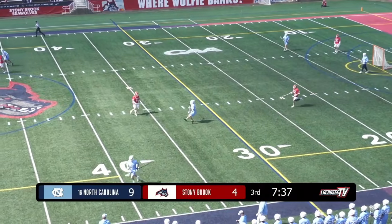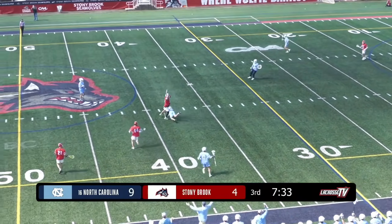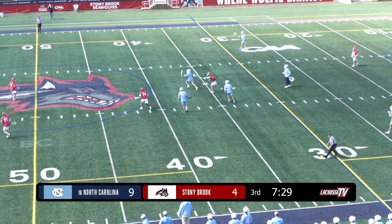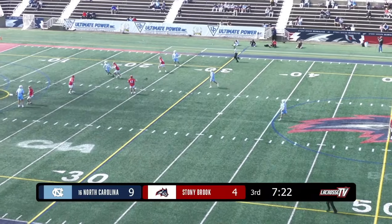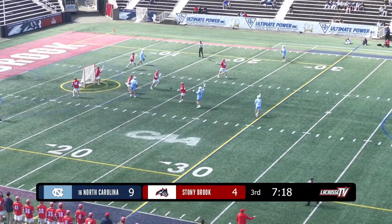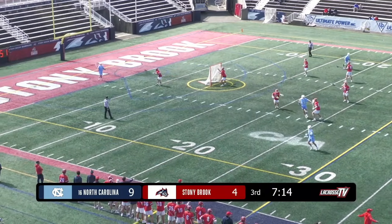Yeah, Krieg with back-to-back saves there. Huge. Get his numbers up a little bit now, above 50%. He's definitely a key to this Carolina defense, right? As any goalie is to any defense. But Krieg, when he's on, I think Carolina's defense goes from solid to very, very good. Krieg has certainly been on since the 2nd quarter.